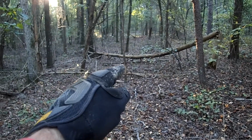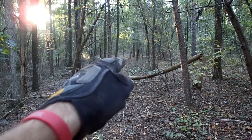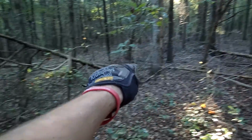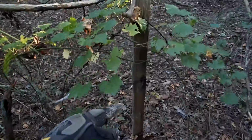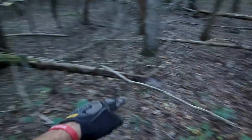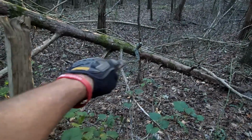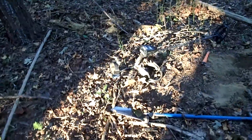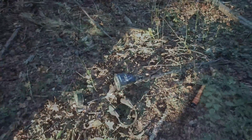The house site's a good maybe 50 yards back up that way. You can see the fence line is running down through here, which means this could have been the road. I thought that was earlier because it's a depression in the ground, but maybe the old road bed was right here. So I'm going to keep working this area and maybe we'll get some more.